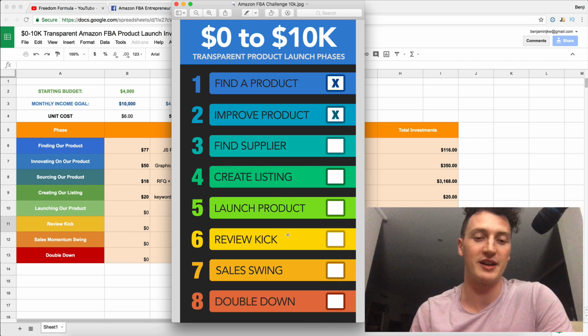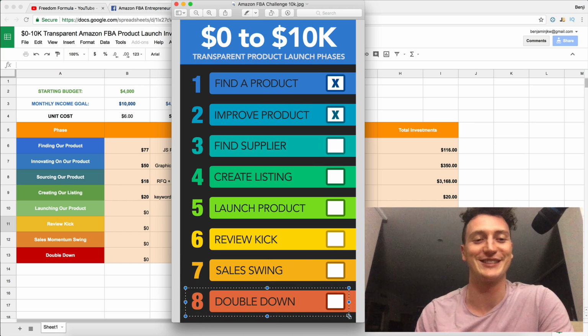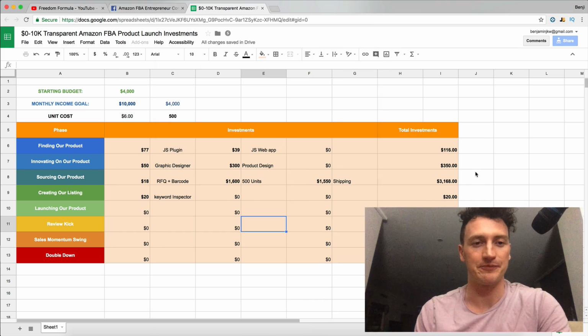Then we're going to launch the product, get the reviews for the product in the review kick phase. We're going to have the sales swing, which is going to be building up a lot of long-term momentum for our product, and then doubling down, which is reordering and getting that second shipment back into stock as quickly as possible so we don't run out of stock and lose a lot of money.